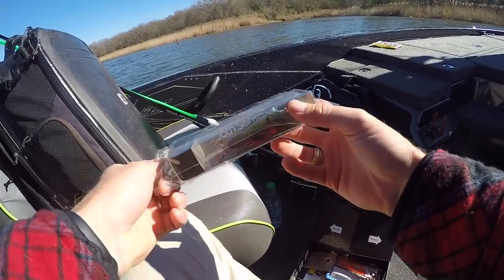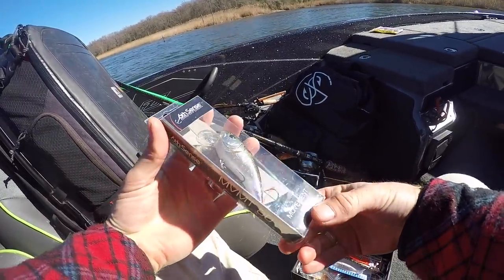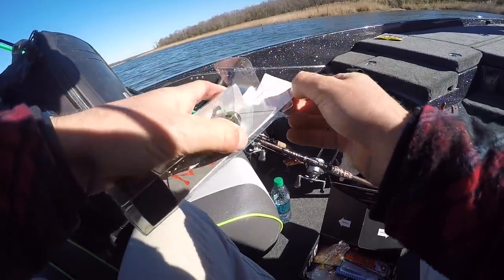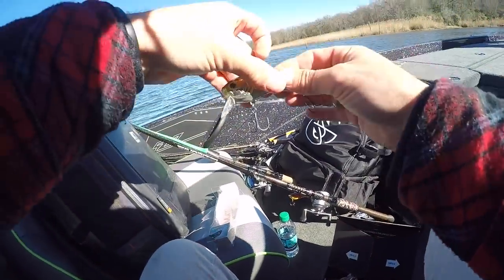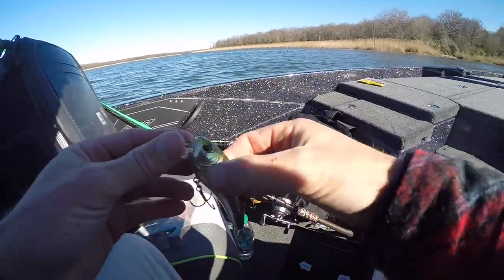But we got a lot of stumps right here. A lipless crankbait will get snagged on the stumps. So that right there, the movement, 6-inch movement, looks pretty awesome. 6-inch makes some really good baits. A little backstory on the guy behind these. I actually fished college tournaments, and used to hand paint lures for a bunch of people, and then he's done well.